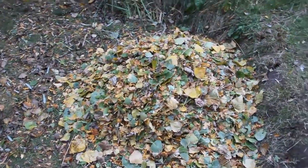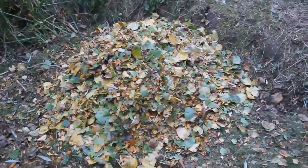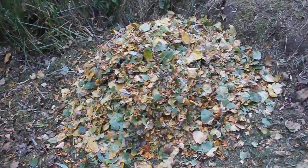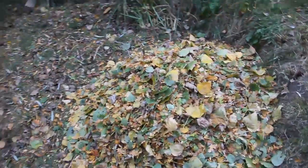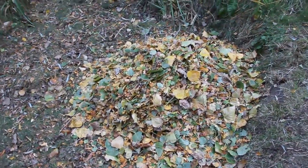Coming down here reminded me about this, which I tipped earlier today. This is just a load more leaves which had been swept up from around the whole area here. Usually I put them in leaf mulch, but this was full of twigs and stuff. I didn't really want to put them in with the leaves because it's a bit of a hassle taking them all out again, because they don't decompose like leaves do. So I just tipped these in here.